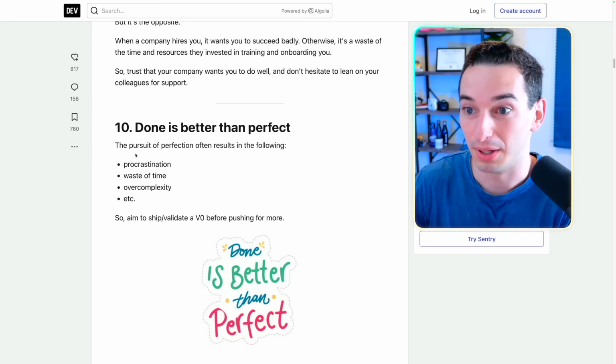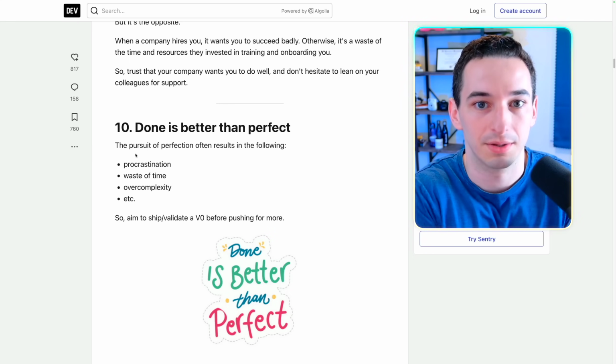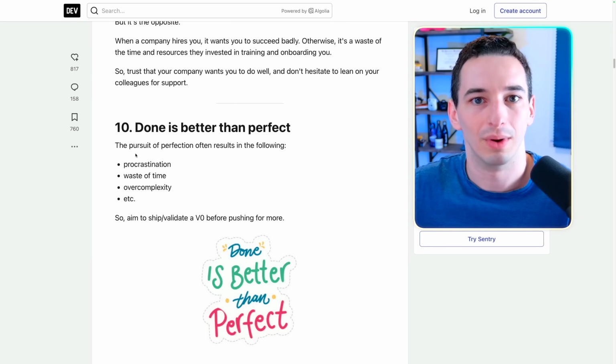Additionally, you don't want to be building all of that more stuff if you haven't figured out what people like and what people don't like. So if you haven't gotten something out there to begin with, what you think is perfect might not actually be perfect, and you're just going to end up wasting a lot of time.